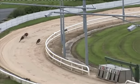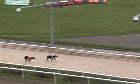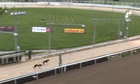5 running wide, taking the scenic route, and the door opening for 4 now on the inside. That's Zeus, and goes on now from the 5 dog for Arnie Waller, who may well pay the price for running wide in the bends, and indeed he does.